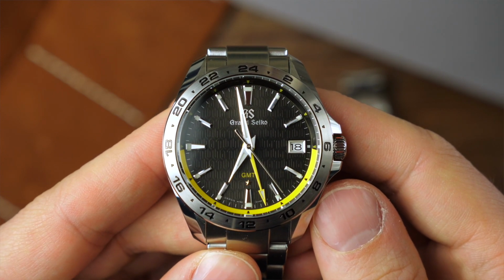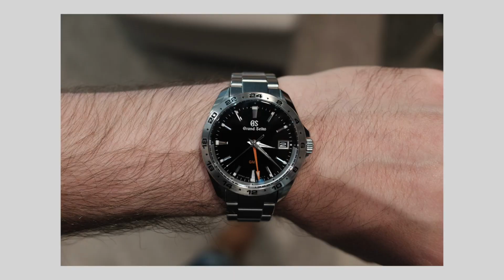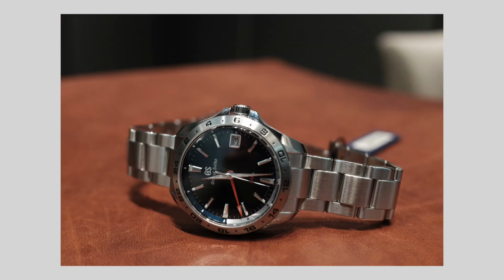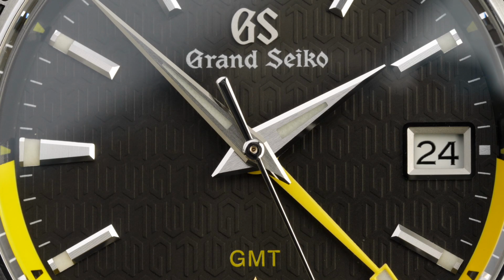When I tried one of these on, it just blew my mind. The attention to detail, the build quality, and the exactness of the whole watch. It honestly did blow my mind. I didn't know I wanted one. I was just very impressed with it.